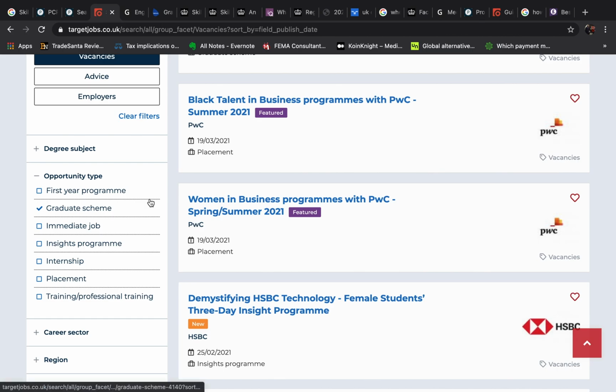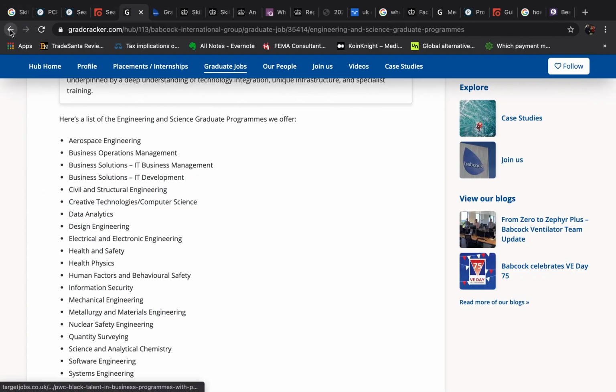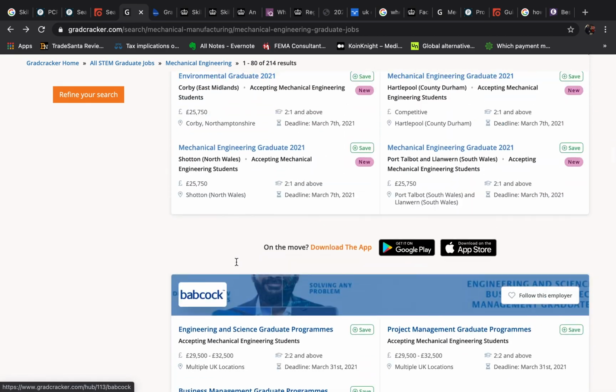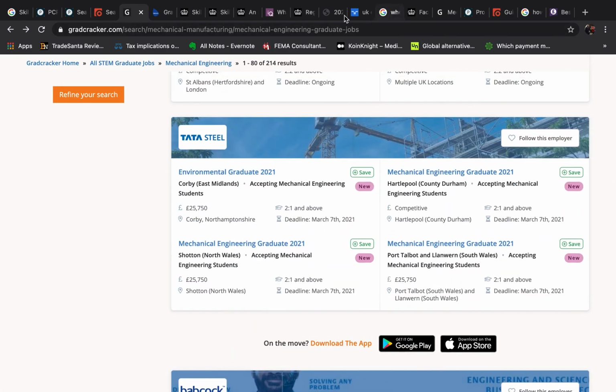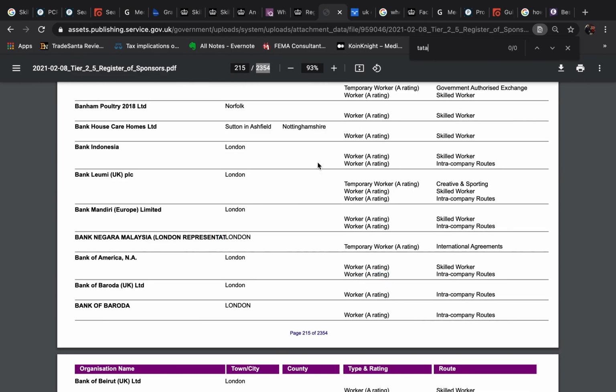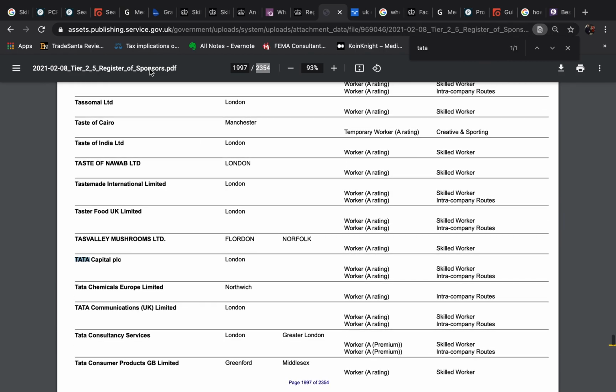And why that is important is that, as I said, the jobs that you see in here, you see all these lists. Let me show you Tata Steel. Let me search whether Tata Steel is in the list. I'm guessing it is not. So Tata Steel is not in the list.